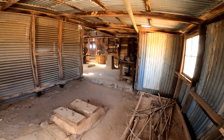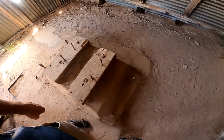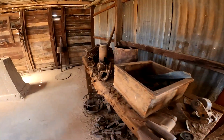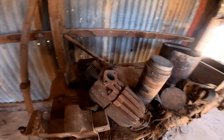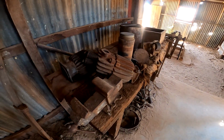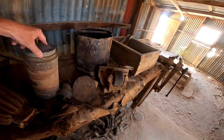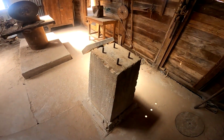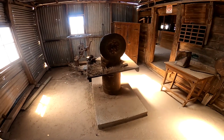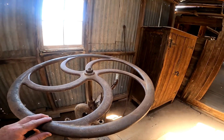Alright, the engine room. Obviously that's where an engine was. We'll read the thing outside and we'll find out what engine they used. Oh, there's the cylinders. Cylinder liners or cylinders. There's your pistons. One piston at least. Something went there. Not sure what that was.